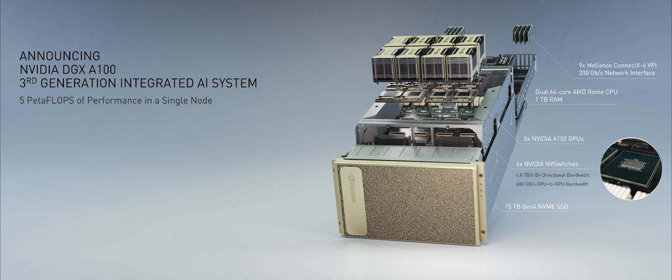We want every one of the GPUs to be able to communicate with each other simultaneously without blocking. And with the new NVLinks, which is 600 gigabytes per second, the cross-sectional bandwidth is about 4.8 terabytes per second. It's like a high-end switch integrated into DGX so that all the GPUs could communicate with each other simultaneously. And it comes with 15 terabytes of PCIe Gen 4 NVMe solid state drive. This is the first computer ever made that in one node exceeds 5 petaflops of computing capability.